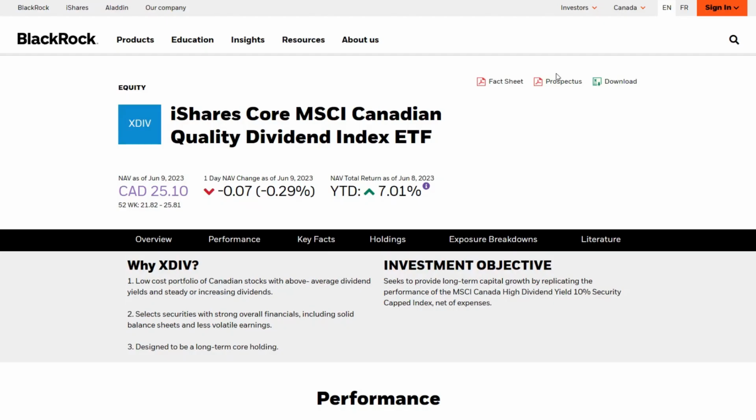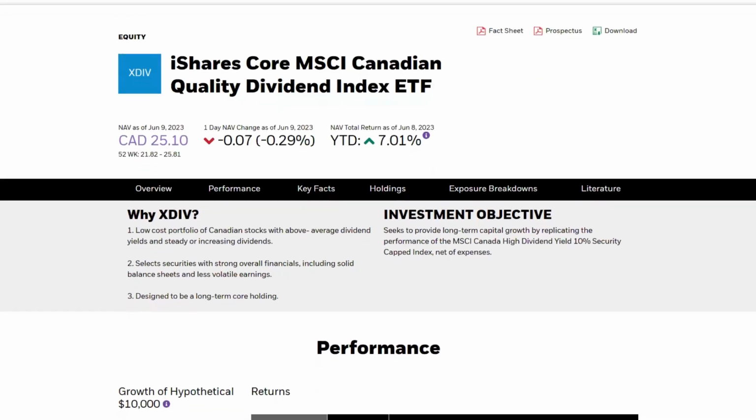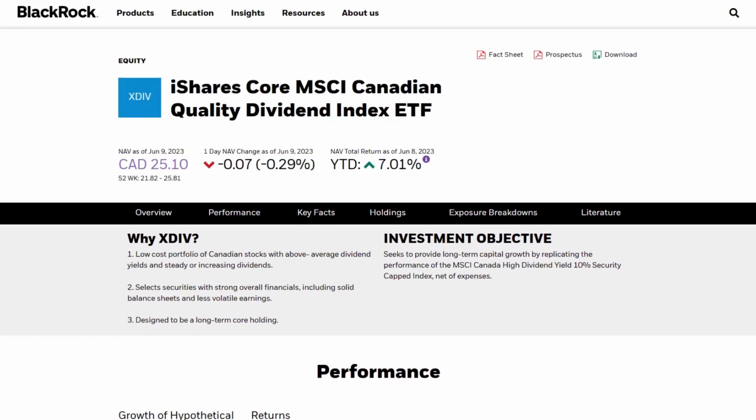We've listed these ETFs from the lowest fee to the highest, and at the end, I will compare them more closely and let you know which one is my favorite pick. The first one to review is iShares Core MSCI Canadian Quality Dividend Index ETF. It's available with ticker symbol XDIV. You see here, it was last traded at the price of $25.10. Year to date, this ETF is up by 7%.